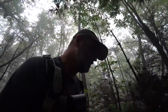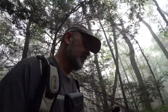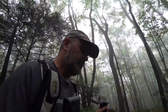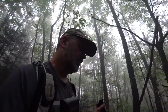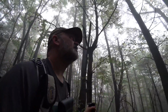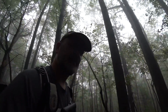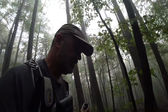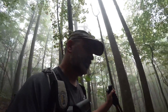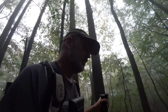So far it's been pretty good. It's not terribly muddy. The ground's pretty moist, but by and large it's not been any kind of mud issue really. Rain coming down from overhead in the form of this mist and dew coming off the trees. When it kicks up and comes down, it kind of simulates rain, but no kind of downpour going on, so we're in good shape. I got a rain jacket, I got an umbrella, so not terribly worried about that, as much as I hate rain when it comes to hiking.